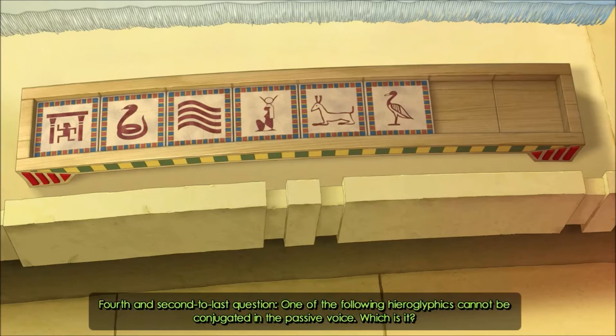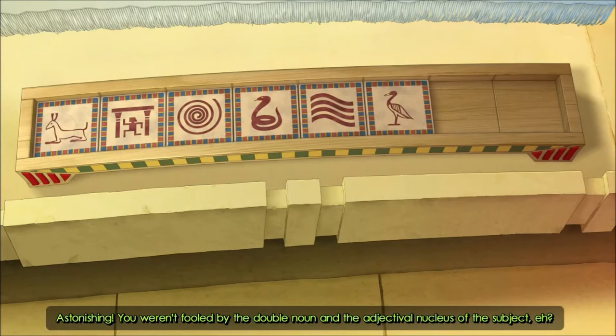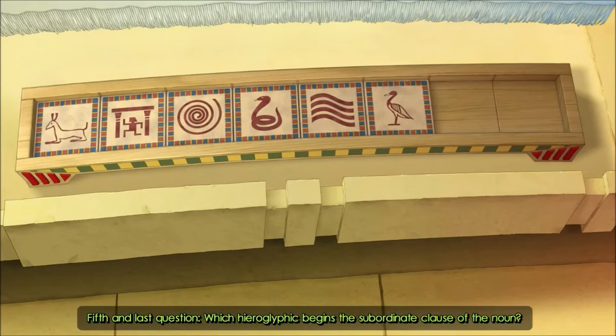Fourth question. Are you actually kidding me? Be the lapdog. Astonishing. You weren't fooled by the double noun and the adjectival nucleus of the subject, eh? You're talking to Dan Murray. Me? Not to worry. Fifth and last question. Which hieroglyphic begins the subordinate clause of the noun?